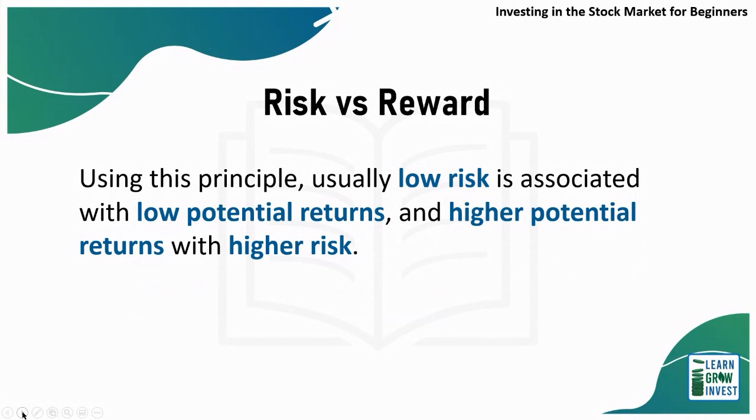So there's this concept of risk versus reward that I want you to understand. Typically what we see with investments in general, not just the stock market, is that things that are considered low risk usually have low potential returns, versus things that have higher risk would normally generate a higher return. Now, this is called the risk versus reward trade-off. And when we look at the market, we see things like cryptocurrencies that do really well, sometimes double-digit percentages daily, but then it comes with an extremely high risk.